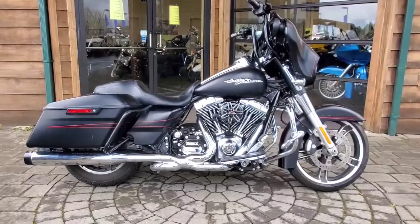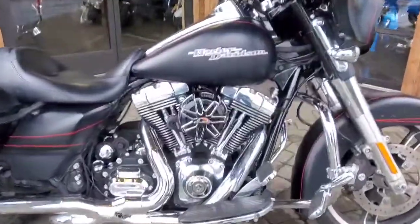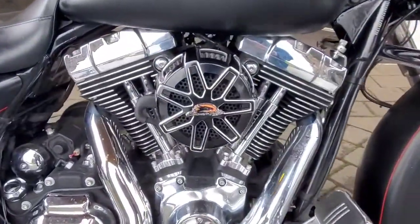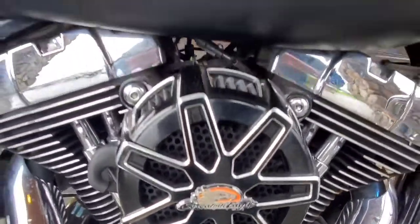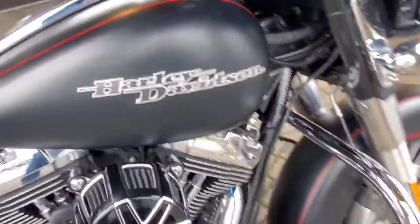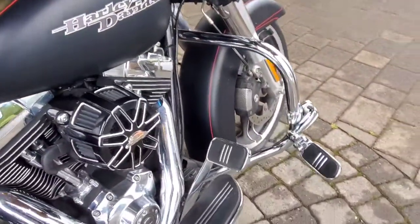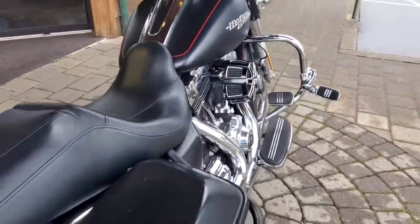2014 Harley Davidson Street Glide Special in denim black. 103 cubic inch motor, Screaming Eagle, high flow air filter. This bike is just really tricked out nicely. It's a 6-speed transmission. Of course, it's fuel injected.